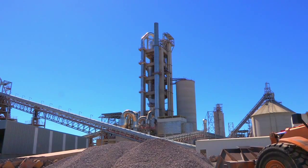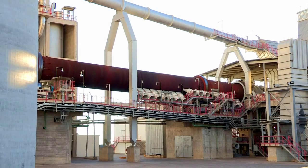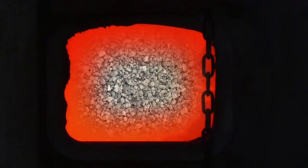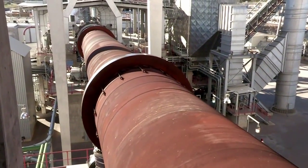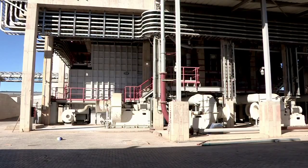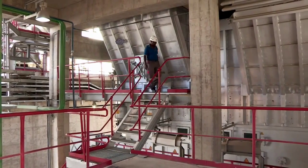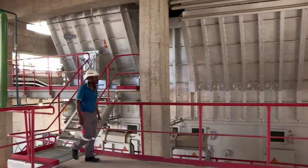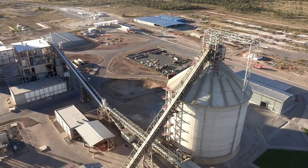Once the raw material has been processed in the preheater, it enters the 54 meters long rotary kiln, where the material is burned to clinker at temperatures of 1450 degrees Celsius. The rotary kiln can handle 2,100 tons of clinker per day. The clinker is now cooled down by using a method of air quenching instead of the traditional water conditioning. This method saves up to 220 cubic meters of water per day. After the cooling process, the clinker is stored in a clinker silo with a capacity of 55,000 tons.